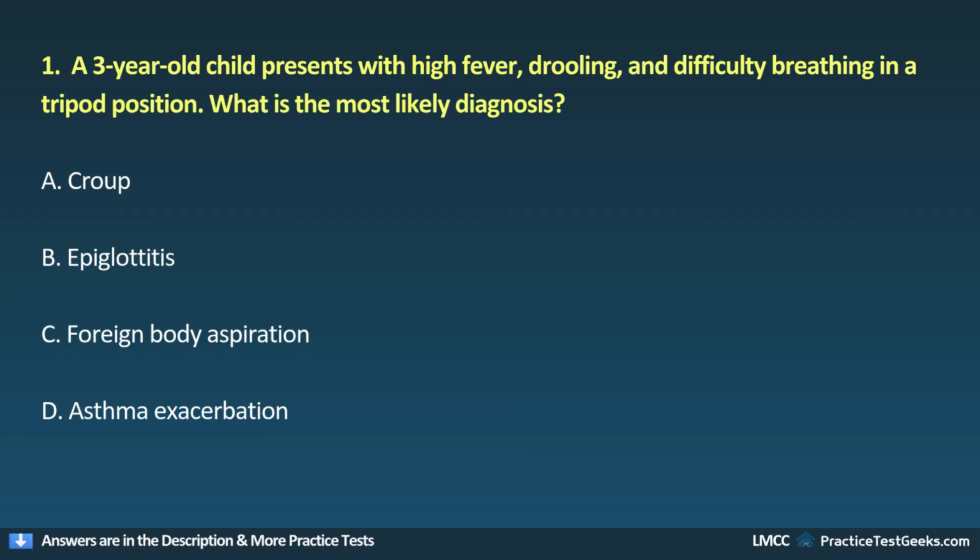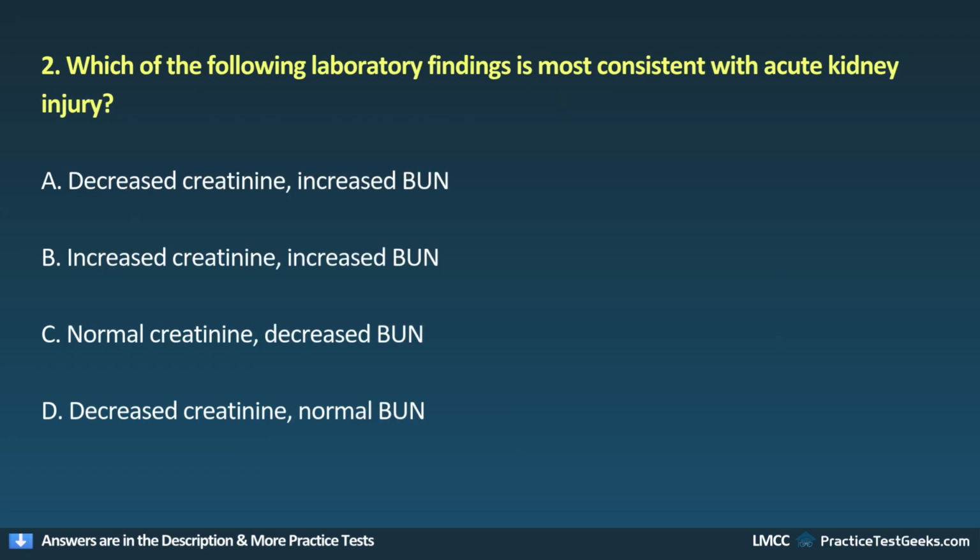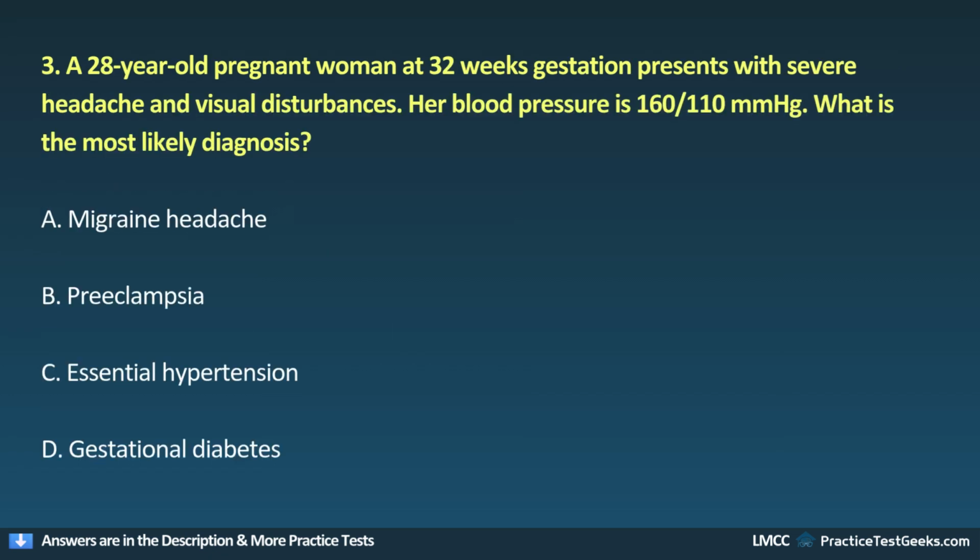D. Asthma exacerbation. 2. Which of the following laboratory findings is most consistent with acute kidney injury? A. Decreased creatinine, increased BUN. B. Increased creatinine, increased BUN. C. Normal creatinine, decreased BUN. D. Decreased creatinine, normal BUN.